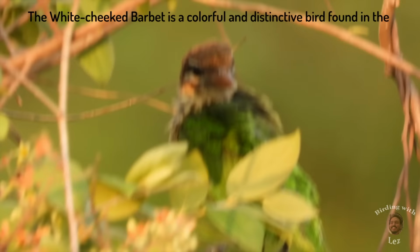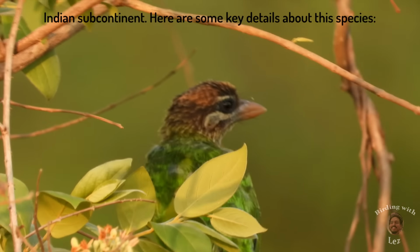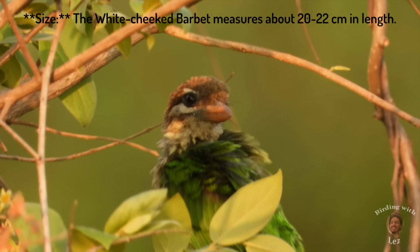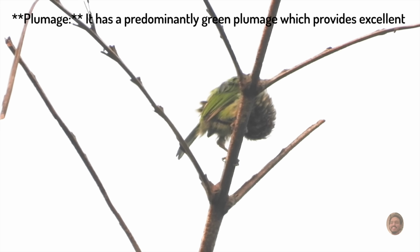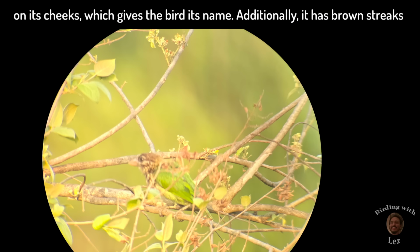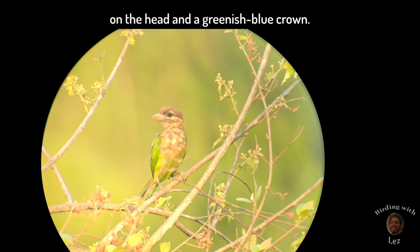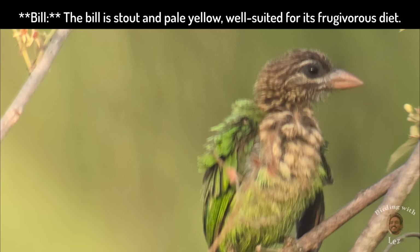The white-cheeked barbet is a colorful and distinctive bird found in the Indian subcontinent. Here are some key details about this species. Size. The white-cheeked barbet measures about 20 to 22 centimeters in length. Plumage. It has a predominantly green plumage which provides excellent camouflage in its arboreal habitat. The most distinctive feature is the white patch on its cheeks, which gives the bird its name. Additionally, it has brown streaks on the head and a greenish-blue crown. Bill. The bill is stout and pale yellow, well suited for its frugivorous diet.